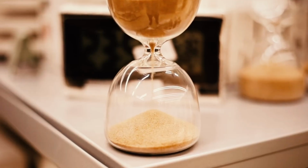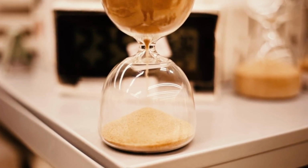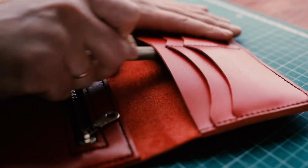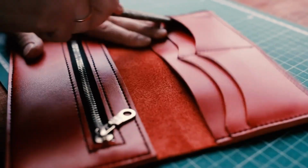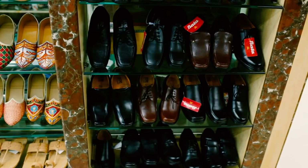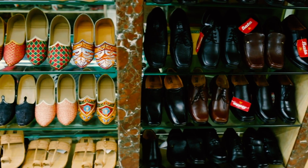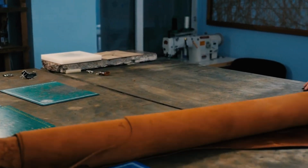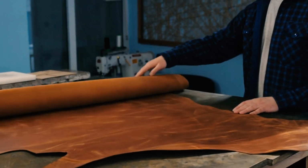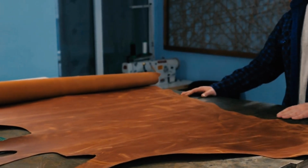This process can take weeks or even months, requiring specialized knowledge and techniques to preserve the skin's unique texture while ensuring its longevity as a fashion item. From the tannery, the leather makes its way to the workshops of high-end fashion houses. Here, master craftsmen apply their skills to turn these exotic hides into works of art.